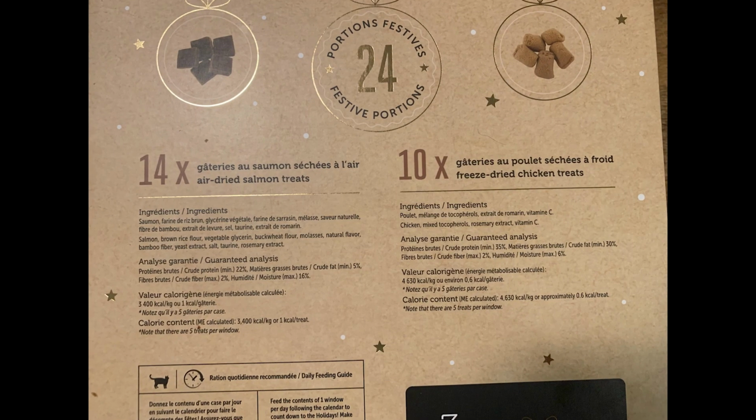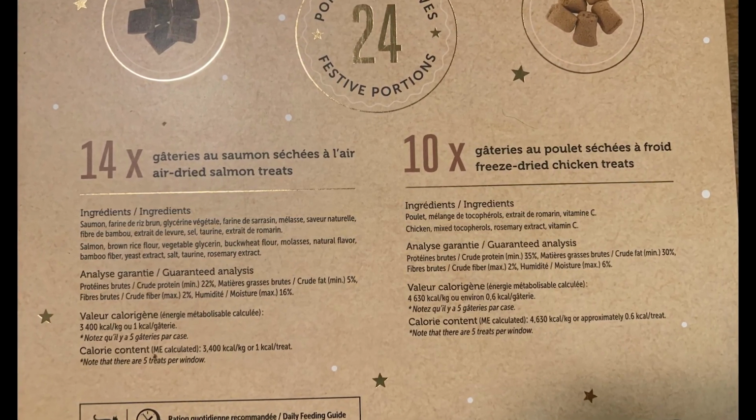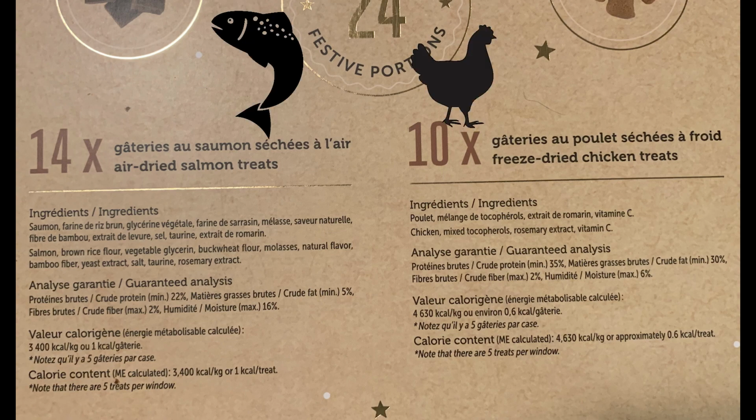So for the vet diet advent calendar for cats, it does come in 2 different protein types, salmon and chicken, within the calendar. It does specify also that the food is air dried. So why that is important to note is that air drying naturally removes moisture via evaporation, so that it is naturally preserving the food product in small batches. This means that there's minimal damage to the protein and vitamins and minerals within the natural ingredients of the product. So the cats are getting more nutritional value out of food like this.